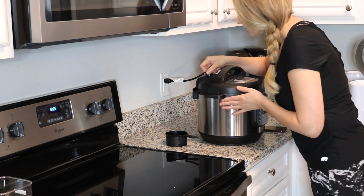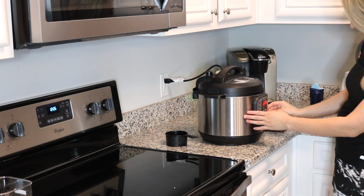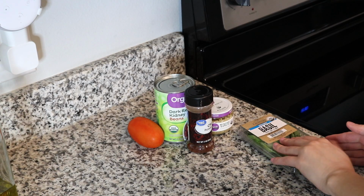Make sure your vent is closed. And I'm just gonna set it to rice. And then it just starts on its own. All right, so while the quinoa is cooking, I'm going to make this bean dip.